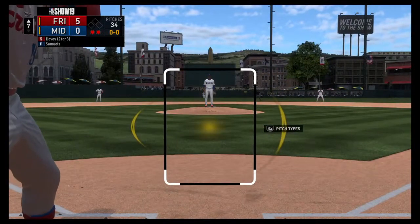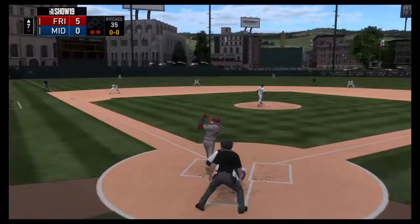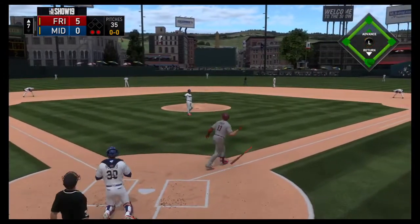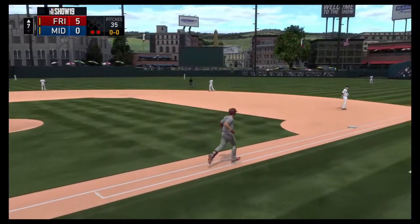Stepping in and ready for another shot. Number 13. He's 2 for 3 thus far. Oh, and there's a drive to deep left center. You can pretty much forget about this one. This is way out of here.